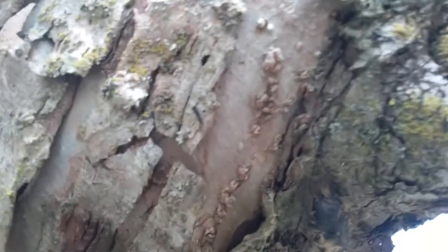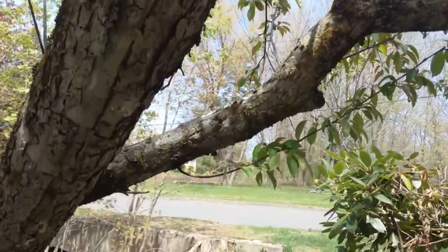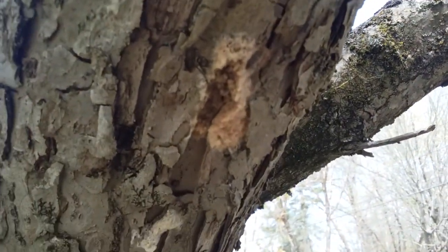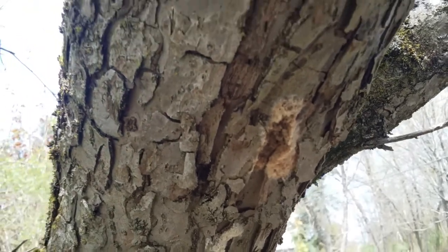There's a small one way up here that can be spotted. My camera is having trouble focusing on the small creature. That is just one of the places. Here is another nest and a nest above it. This one I tore open. That's a little bit late, that one.